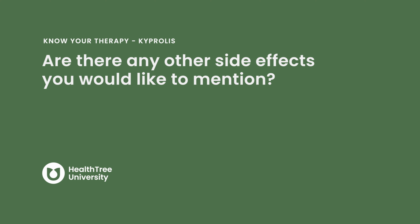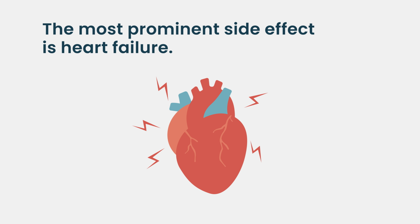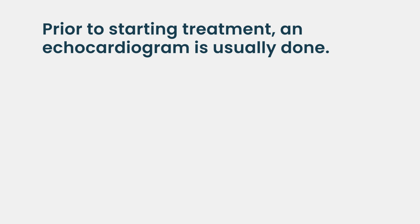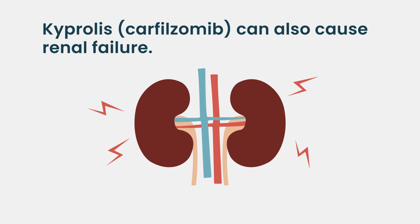Are there any other side effects you would like to mention? The most prominent side effect that we worry about is heart failure, where it can cause and exacerbate heart failure. And so prior to the initiation of Kyprolis, usually an echocardiogram is done to ensure that the pump function of the heart is adequate and that someone is safe to try Kyprolis. Beyond that, it can cause renal failure and worsen kidney function overall. So that is something that is watched for. And that is where the hydration is also very important.